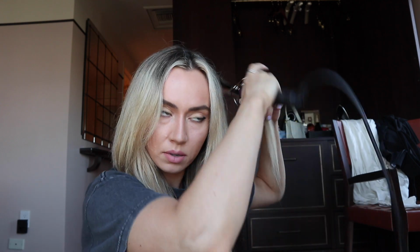And I'm just gonna start from the back, and I have extensions in, and normally I like to curl my hair together if I can, but I'm just gonna curl the top part separately. And I'm gonna go really close to the root because I want a lot of volume. I don't want it to be totally falling out. But I'm also not gonna hold the curl for very long, so just a couple seconds, and then let it fall.